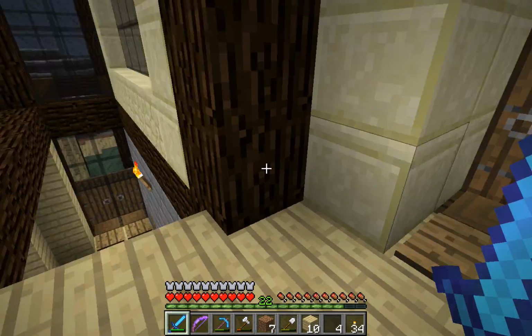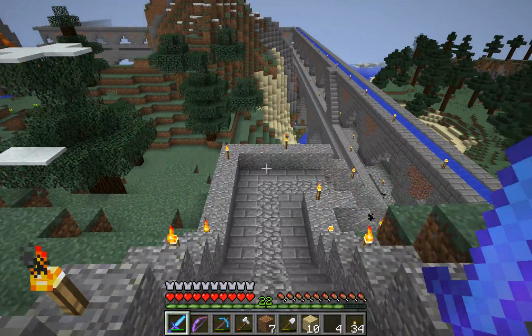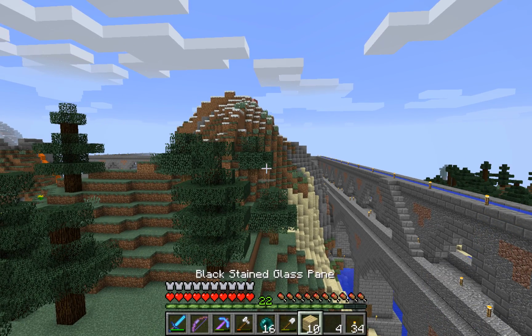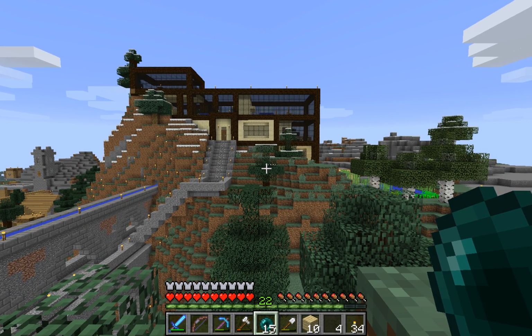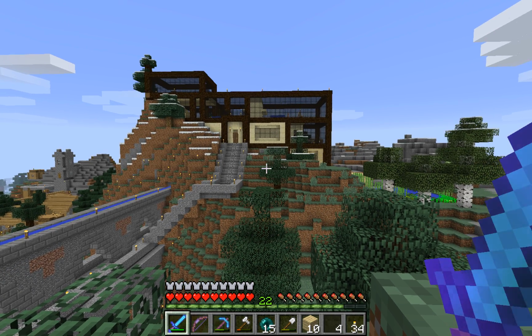So continuing, that's the front door. If we go out here, let me show you. I am learning to use ender pearls now, and this is fantastic for the most part. That is what the house looks like from this direction, which I think is absolutely splendid. I think this is my favourite view of it.